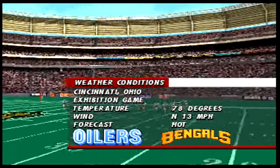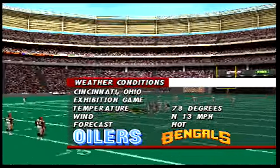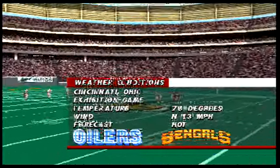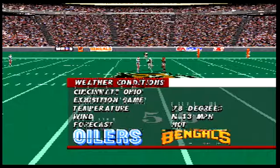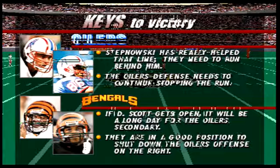Hello, everyone, and welcome to today's game. Here are the keys to today's game.